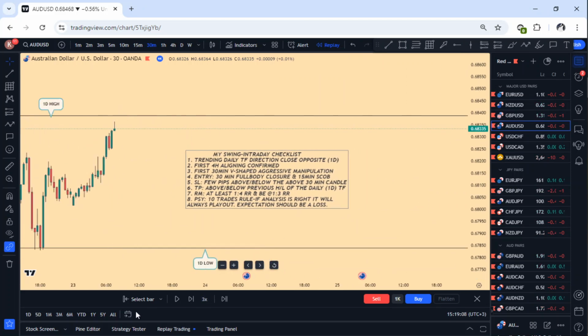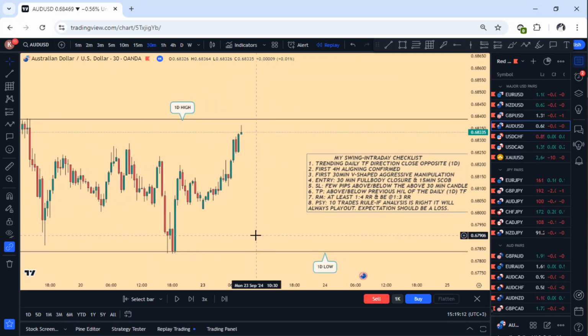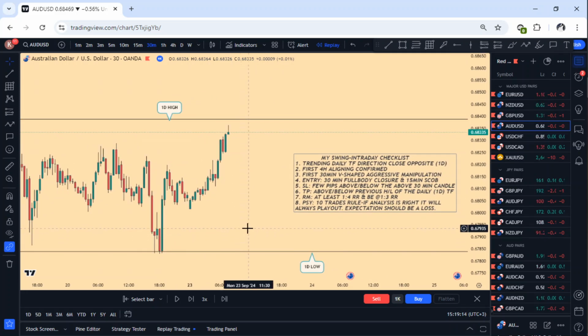If you are in drawdown, just take a 1 to 3 and recover first of all, so that your mind can rest. It is obvious that human beings are not born to be taking L's. So this is the high that we are looking at. Ideally, if it starts by taking this high, it makes it very, very high probability, but not all the time. So let's wait and see.